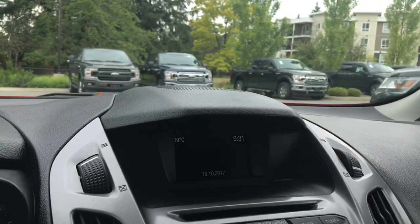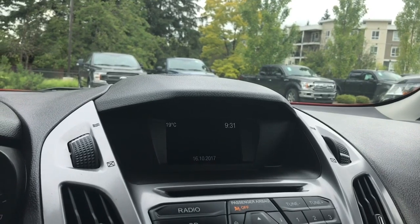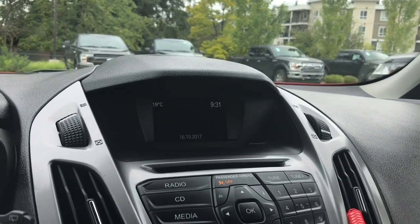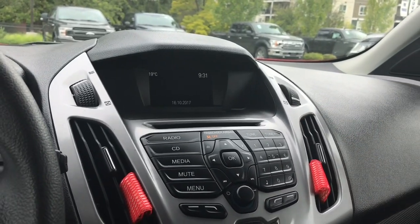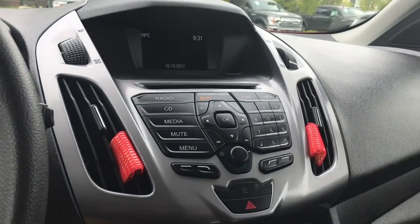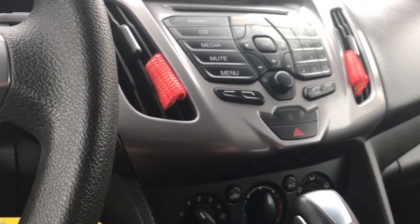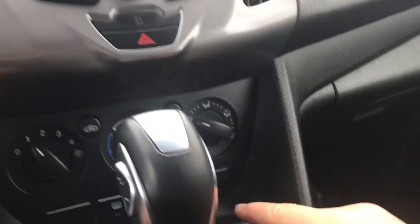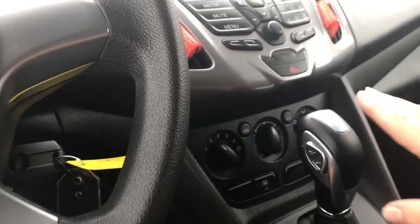In the center you have your display screen, and when that's on, your radio options will appear. You have AM, FM, as well as a CD player. So you have all your options located there. Volume and tuner, and you also have your hazard lights, and then your climate control is just below. There's your fan, AC, max AC, as well as your parking sensors and your defrost.